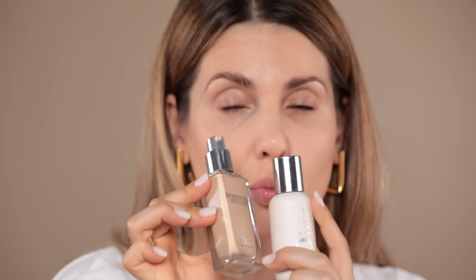Oh my god, this is a foundation brush 110 from Fenty. You know what? This and this, they should marry together. We're going to conceal with Dior Backstage Concealer.